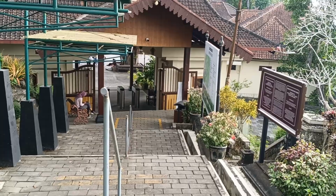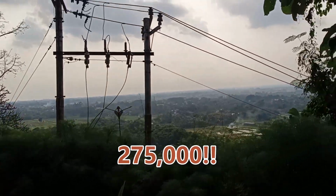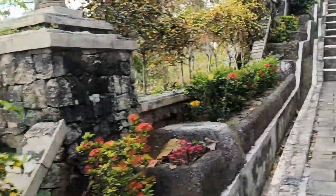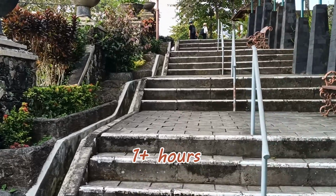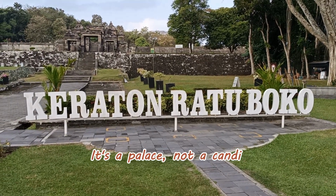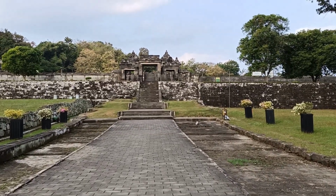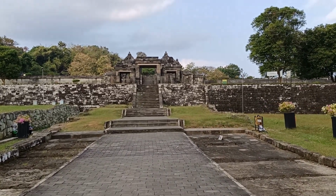The entrance fee at Ratuboko is 275,000 rupiah. Expensive. Okay, this place sits on a limestone plateau 196 meters above sea level. And after a long drive here, it's a long walk up. Alright, we are ascending this flight of steps to get to Kraton Ratuboko proper.